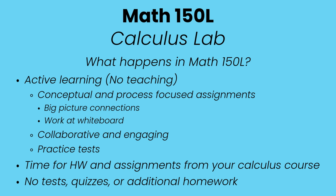Okay, what do actual assignments look like? They're all conceptual or process focused. When we say conceptual, we might say, for example, you've learned this skill, but it could apply in these several different ways that you've learned across the chapter. Let's look at kind of a big picture. Depending on the situation, could you recognize how to go about that? We see the whole story. Or we might draw connections between ideas.